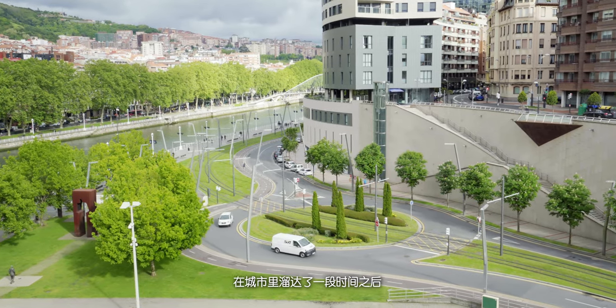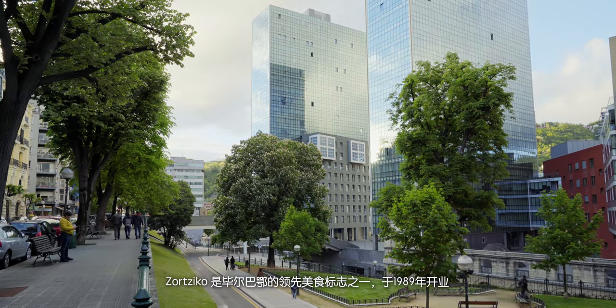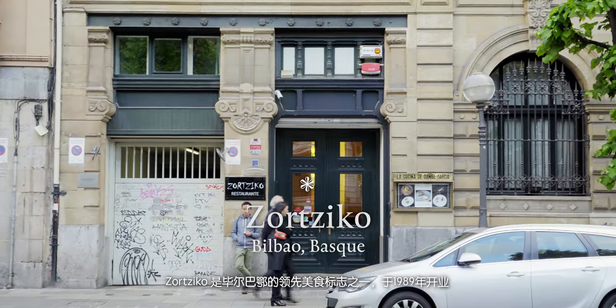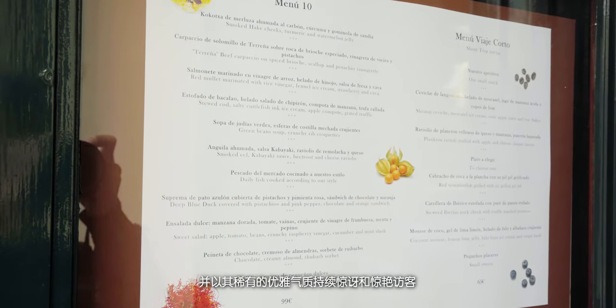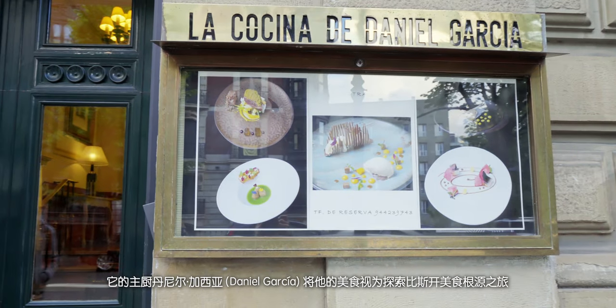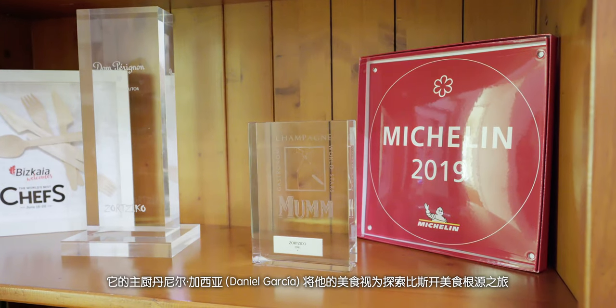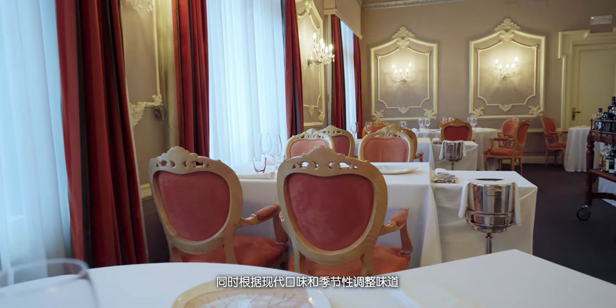After wandering around in the city for a bit, now it's time for dinner. Zortziko is one of Bilbao's leading gastronomic icons, which opened its doors in 1989 and continues to impress and surprise guests in equal measure with its rare elegance. Its owner, Chef Daniel García, sees his cuisine as an exploratory journey back to the roots of the Bizkaian cuisine, while adjusting flavors in line with modern tastes and seasonality.